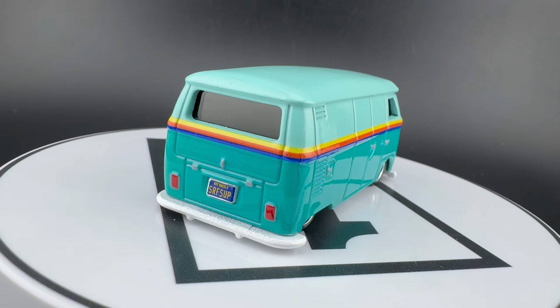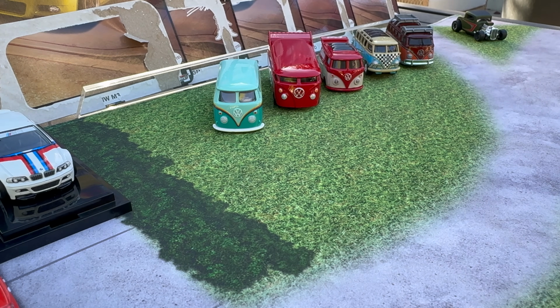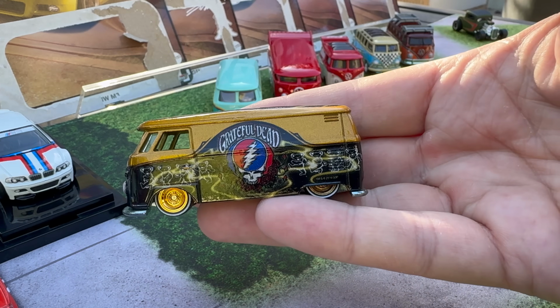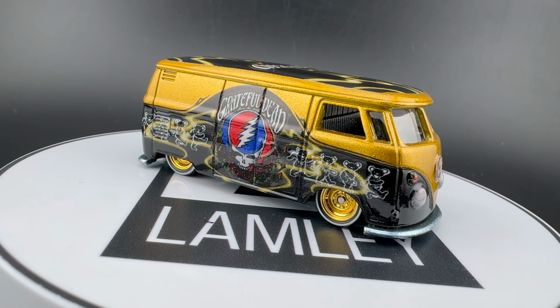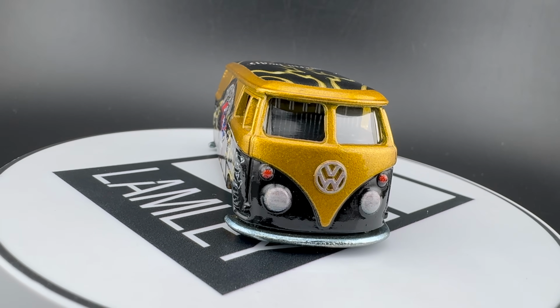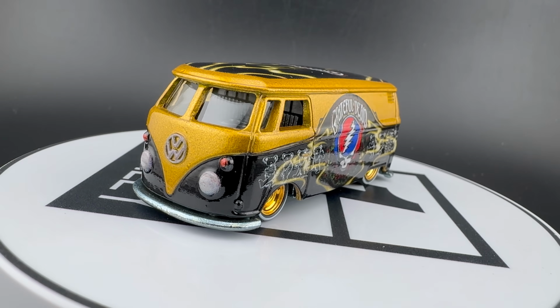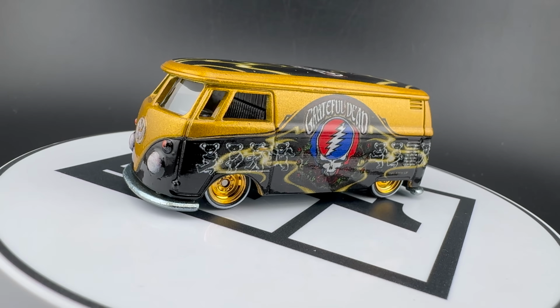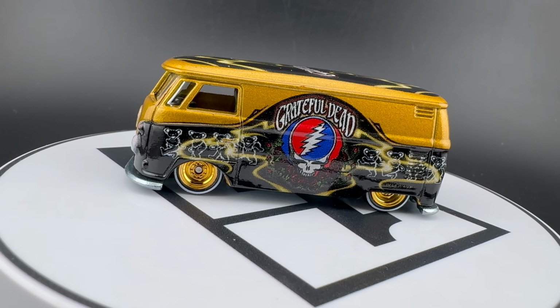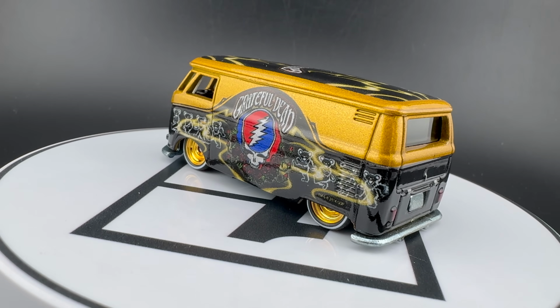It's not my favorite one. I'll show you my favorite here. Actually, I'll get to it right now. I think there are two that I really, really dig. This is the Grateful Dead from pop culture. They have these branding, these themed mixes from pop culture, and the amount of real estate on this casting allows for this. But the Grateful Dead is really cool. It's just a really cool van. It's executed beautifully. The art's amazing. The gold steelies are just a wonderful, wonderful touch.